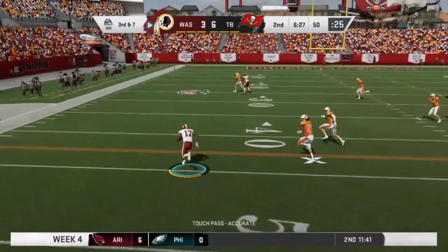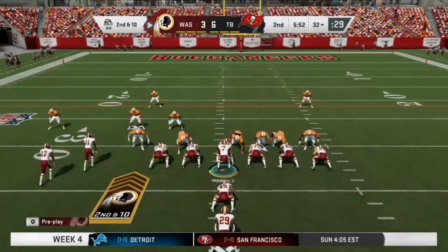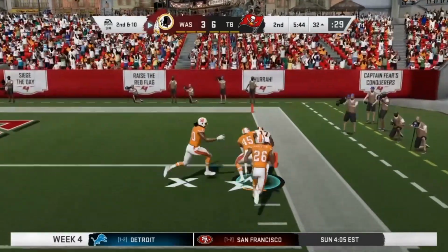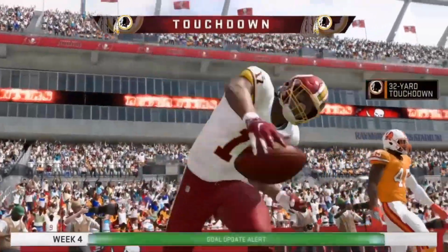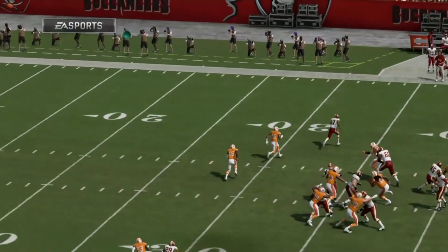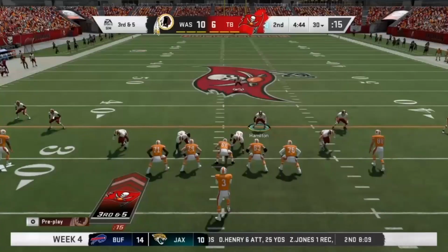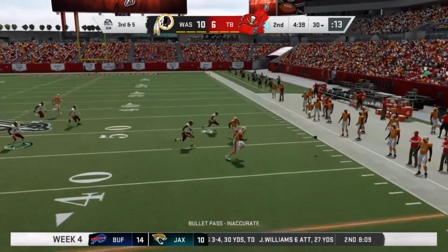So 3rd and 7. There's another underneath drag route, and that is Terry McLaurin with the huge first down. And the Redskins are on the move here. 2nd and 10, another drag route, another Terry McLaurin catch. And this one could go all the way, and it will. Touchdown, Terry McLaurin. And the Washington Redskins will take the lead here, 10-6. As you can see, look at this. Just outruns the entire defense there, as there is at least maybe 3 or 4 guys that could have had a play on him. But wow, the speed of Terry McLaurin is a dangerous thing.